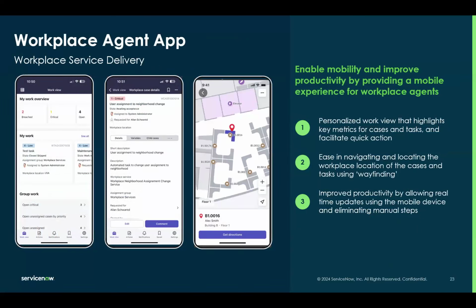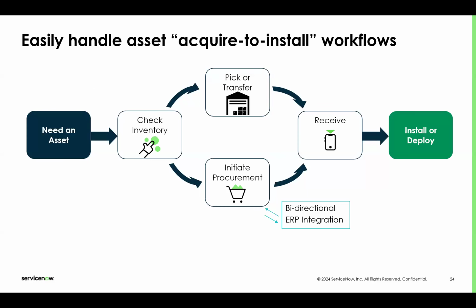Agent app, again, this is for those technicians. They need to be able to come in and do the work at the point of issue. We'll show this in detail in the demo. Exactly. So please, we're going to show a good amount of this in the demo, so we want to make sure we save time for that.